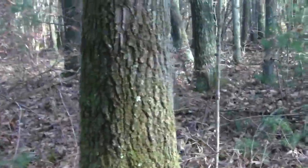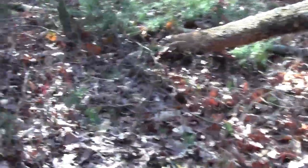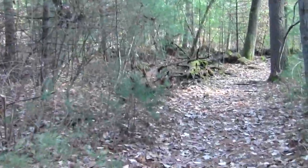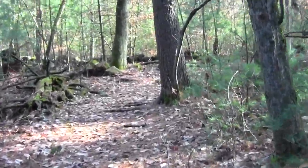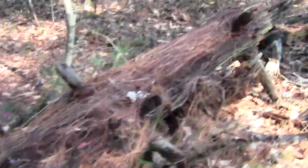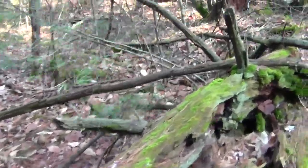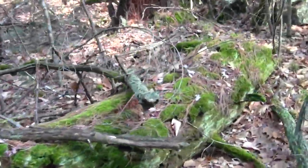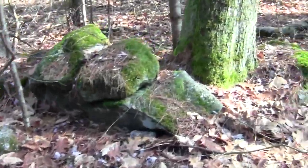Sunlight gleaming on the moss and the plethora of lycopodia. And we're getting very close to the beloved street. Look at this well-weathered old log.